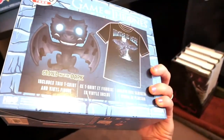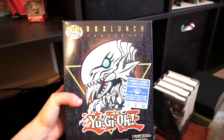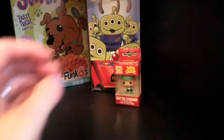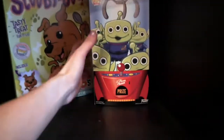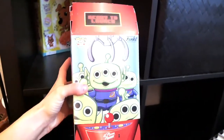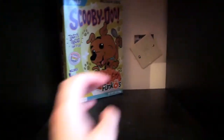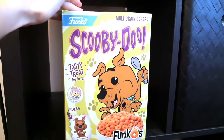My husband is a Funko Pop in the box collector, so everything has to be in pristine condition for him. And these really cool pieces, like from Hot Topic and Box Lunch, you can't find here in the UK. So I want to make sure that I display them really nicely for him and not just have them shoved away in this bottom corner. Like the Alien and the Scooby-Doo cereal, those boxes are really cool. And that's his favorite movie, Toy Story, and his favorite show growing up was Scooby-Doo. So I need to make sure that he can see that.